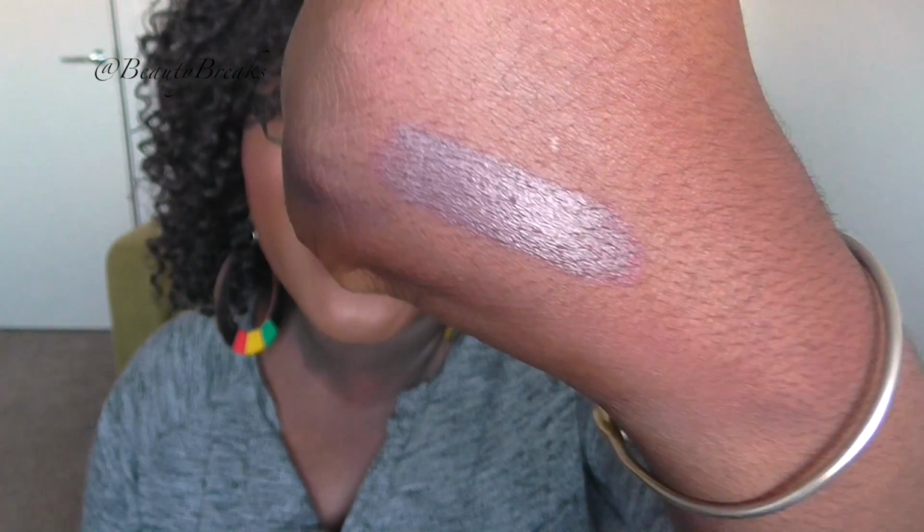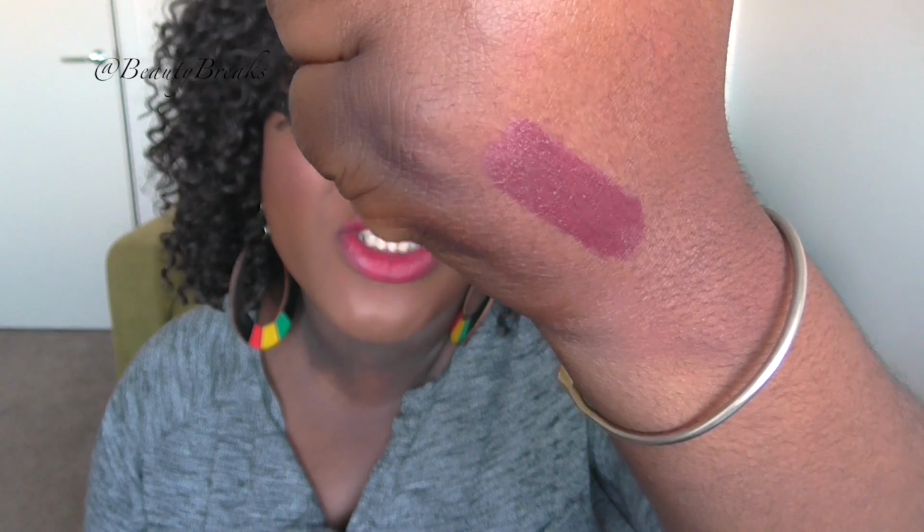this BH Cosmetics Colour Lock lipstick, which is basically their matte lipstick. But oh my gosh guys, these matte lipsticks from BH Cosmetics are amazing. They're so creamy, easy to apply, but then they dry to this really gorgeous matte finish. So I've been loving this one, which is in the shade Blissful, and it's just a purple shade there, but really gorgeous colour.